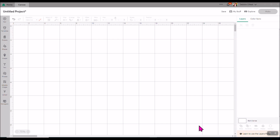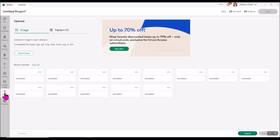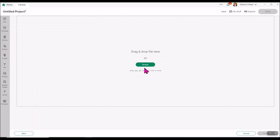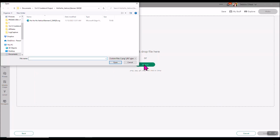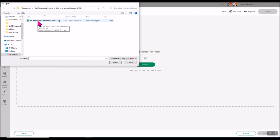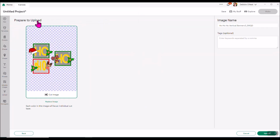Okay, so now we want to get our image into Design Space. So we're going to click over here. I'm in Design Space. I'm going to do upload, and I'm going to do upload image here, and then I'm going to go browse. Now you're going to browse to wherever you save this file. Here's the file folder. I've unzipped it. In that file folder is the SVG file, and also that PDF that I mentioned, that's the guide. And what we're going to do is we're going to click on this, and that's going to be the SVG file. So that's the one we want to upload.